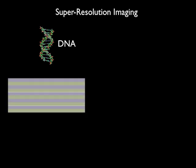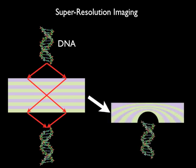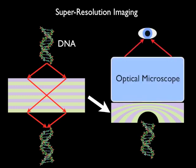By using a negative index material as a lens, we can perfectly recreate the image of an object on the far side of this lens, no matter the size. By making this lens with a curved geometry, this lens can be attached to any conventional optical microscope, providing near-perfect resolution.